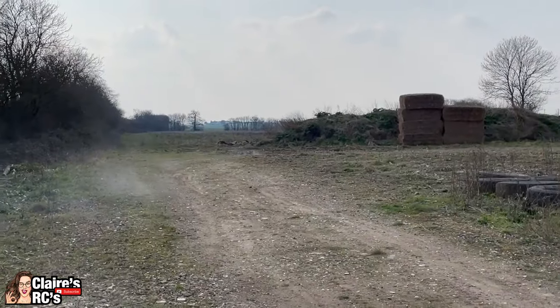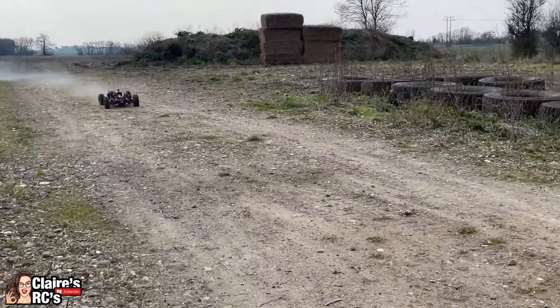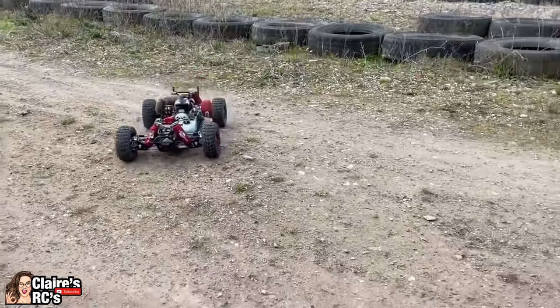You can see here that every time Ian's letting off the throttle, the Losi's cutting out. It was bogging quite badly. So, cue 3-4 hour live streams later, a new clutch, a new carb, new gaskets, new seals, new God knows what else.